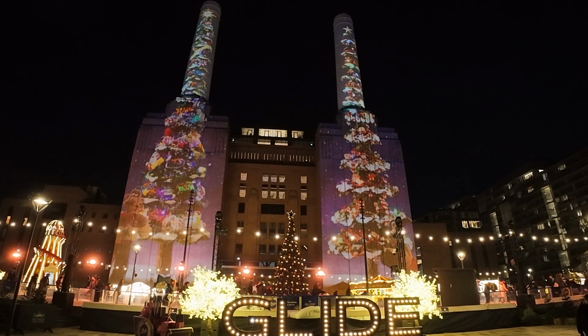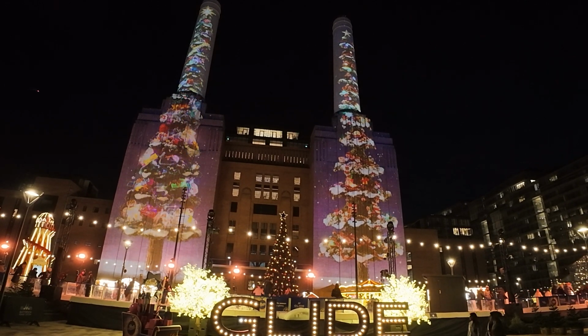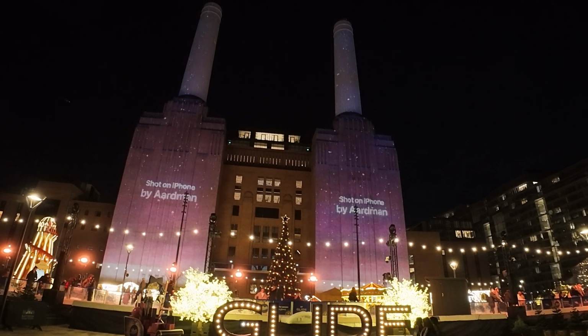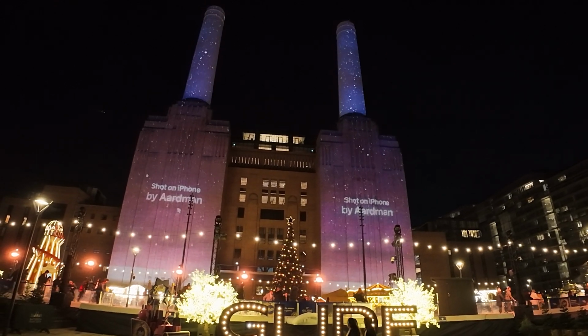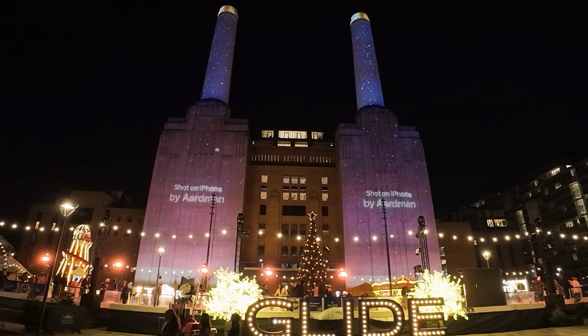So there you go. I hope you've enjoyed Battersea Power Station and their projection of Wallace and Gromit. Also the Grosvenor, the gardens there, which is absolutely superb, put on by the Royal Marsden. And of course Liberty right at the beginning for a wicked Christmas.